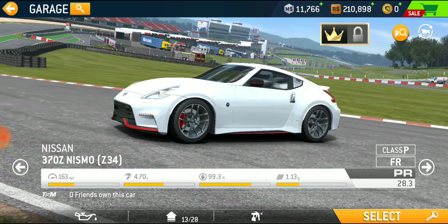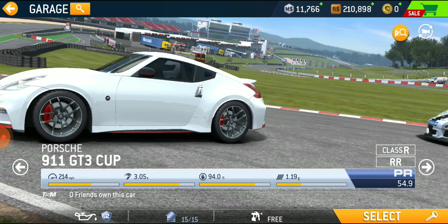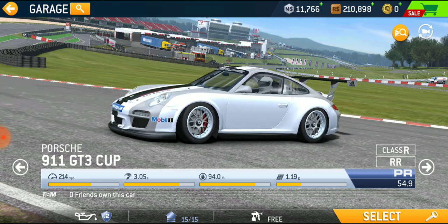Up next is my 2018 Nissan 370Z Nismo. Up next is my 2010 Porsche 911 GT3 Cup.